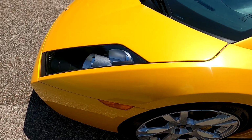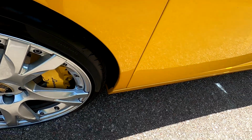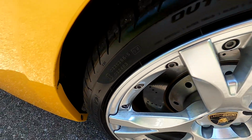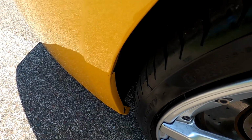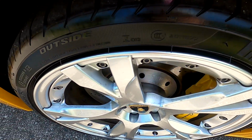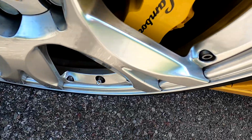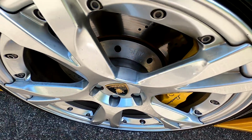Looking at the front passenger fender, there are no defects whatsoever. There are a couple little spots just there on the inside of the bottom of the front fender, or I'm sorry, front bumper. Front driver's side wheel has a couple marks, a few scratches, but overall it looks good.